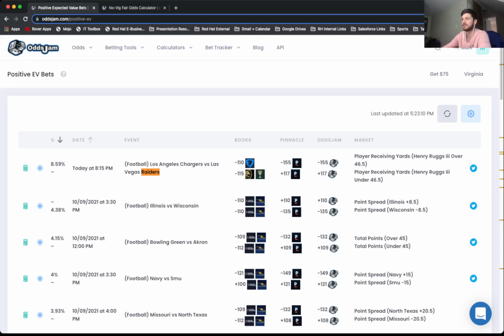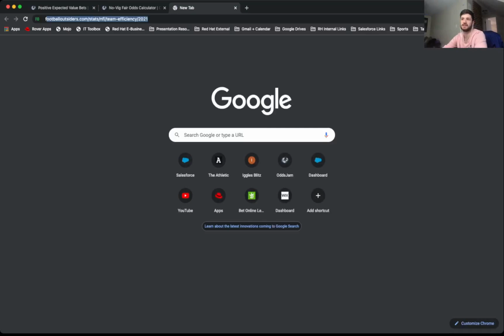And so this Henry Ruggs one, it's got the highest percent. It's a little over 8.5 positive EV. Let's see, it's Henry Ruggs over 46.5 receiving yards. I like that. Looks like it's on FanDuel. So let's check out the vig and how they're pricing it, and let's see what Pinnacle has it at as well, so we can get the fair odds.